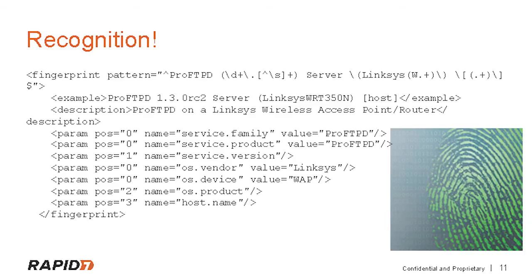There's the example tag, which is helpful for people to get a sense of what we're actually looking at, and is also used for test cases. So running the regexes across the examples serves as a sort of test as well. I don't know how familiar any or all of you are with regexes, but at the top here, the fingerprint pattern equals, and then in quotes, is the regular expression. It needs to begin with the string ProFTPD, and then in the brackets it's capturing the version information. That's numbers followed by non-whitespace, and then we've got server, and it has to say Linksys, and then we know it's this particular wireless access point.